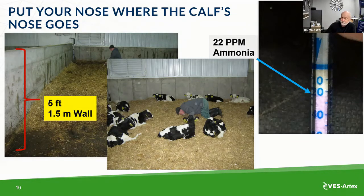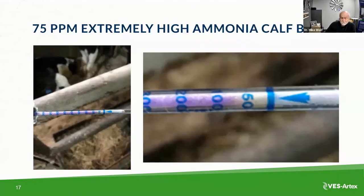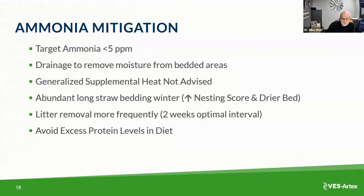In this particular barn, we're at 22 parts per million at the level that I was examining in the slide. This is an ammonia sample from a calf barn that a friend of mine was in, and he was just astonished that this was 75 parts per million, which is hugely above the target. People get used to this and don't realize that this is the level of ammonia going on in their facilities. So when it comes to ammonia mitigation, we want to be below that target.